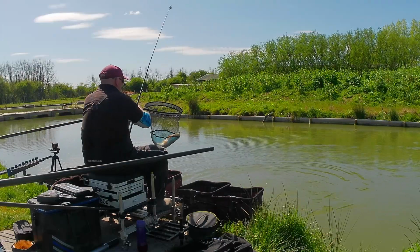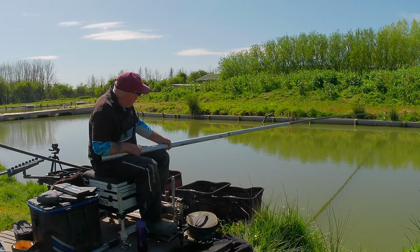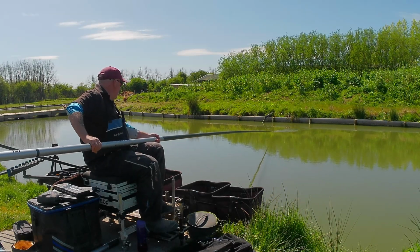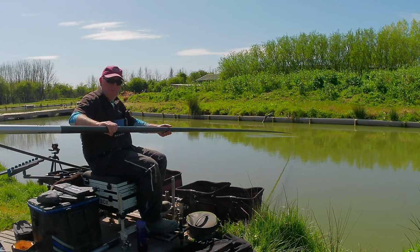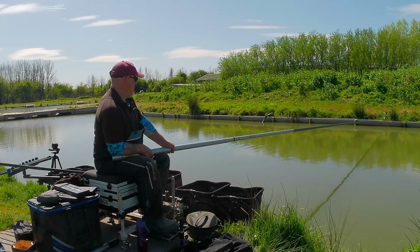That one fell for double caster. 012 hook length, 018 main line, 0.20 float. And there, look, we've gone back across for a second time. Yeah, just running into it, aren't they? Even tight up against the boards, just too bright.